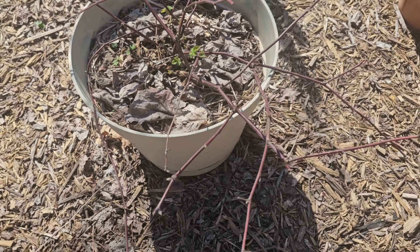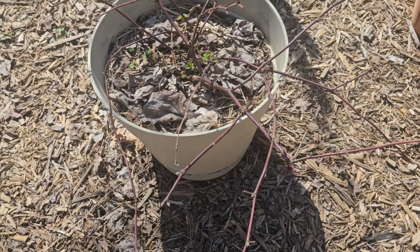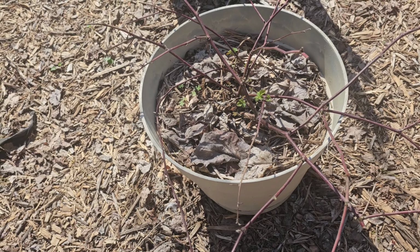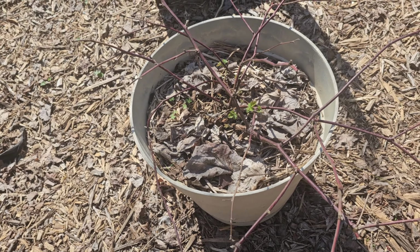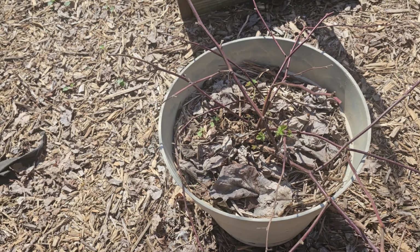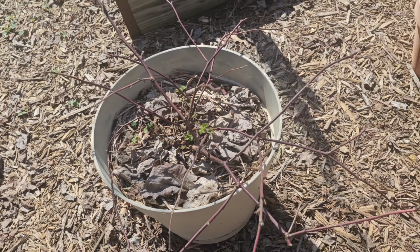This is a Concord grapevine. I did not put it in the ground because I was letting it grow a little bit for one, and then two, then I found out that we were moving, so I'm kind of glad I didn't put it in the ground, so now I can bring it with us wherever we go off to.